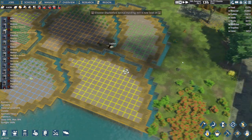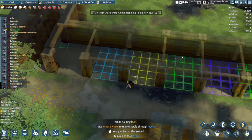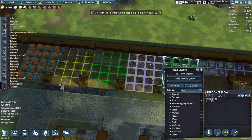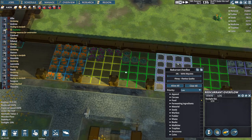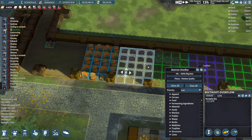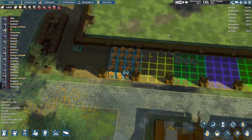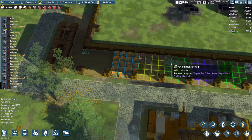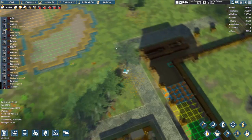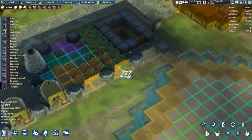All right, so yeah, basically I just organized the storage a little bit more, so we have a little bit more of this stuff organized. So these are the apples, red currant, we got the cabbage, beetroots, and carrots. I want to send a shipment of these out right now, so I'm probably going to do about... I'm not sure if there's actually stockpile over here still. Yeah, there is.